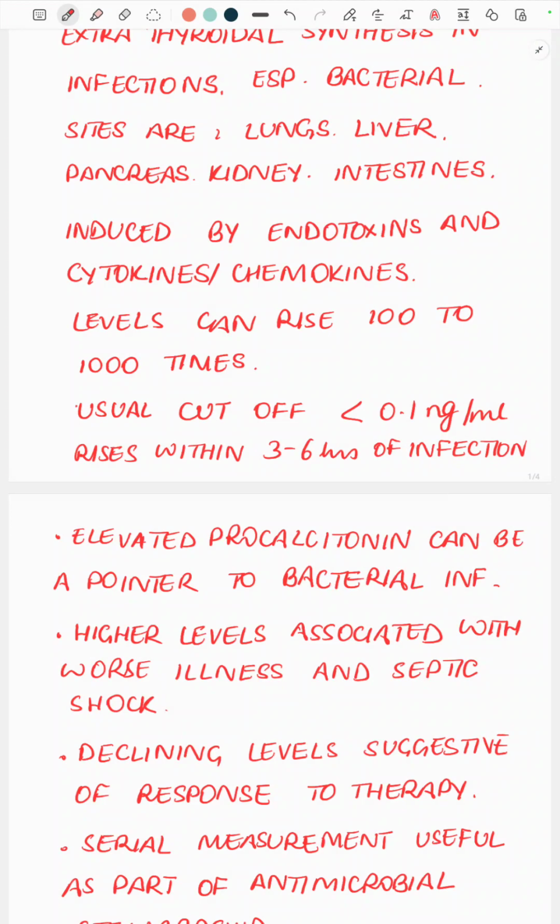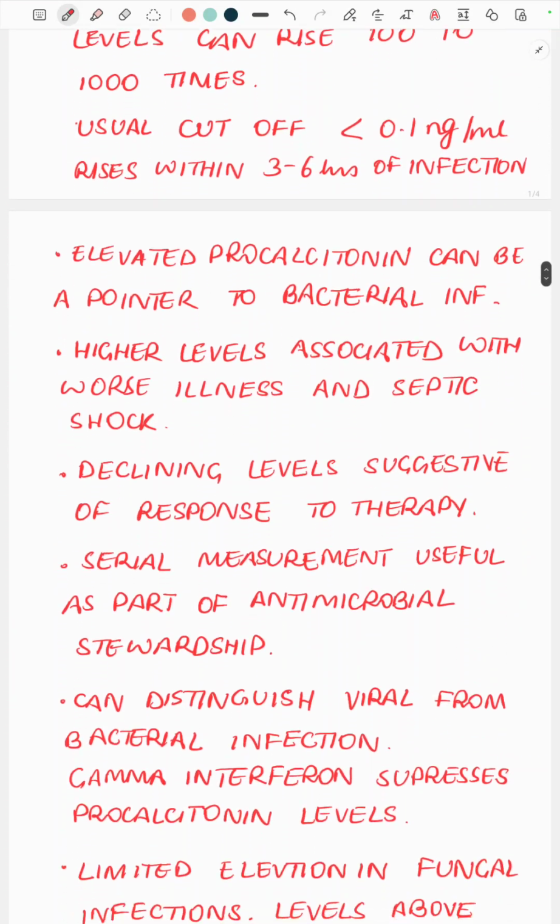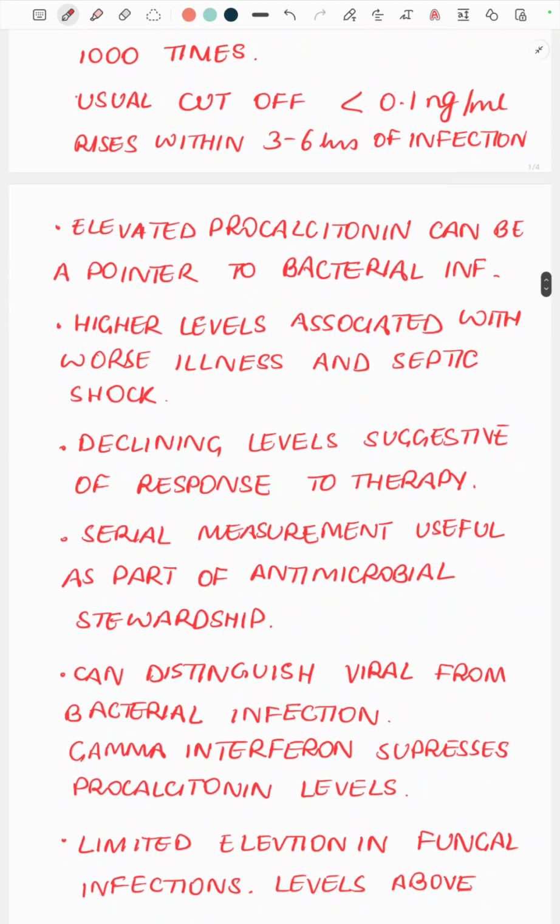The levels can rise as much as 100 to 1000 times, so there is a lot of discrimination between what is normal and what is abnormal. The usual cutoff for procalcitonin is taken as 0.1 milligrams per ml, and the beauty is that it rises within 3 to 6 hours of an infection. So it is one of the earliest markers which could be indicative of the presence of an infection. Compare that to CRP, which takes a much longer time to rise.